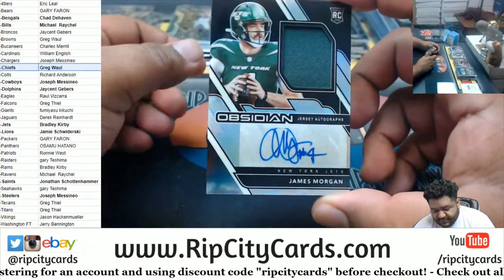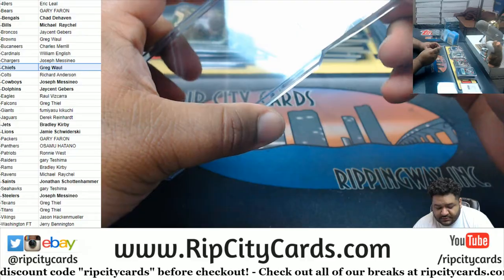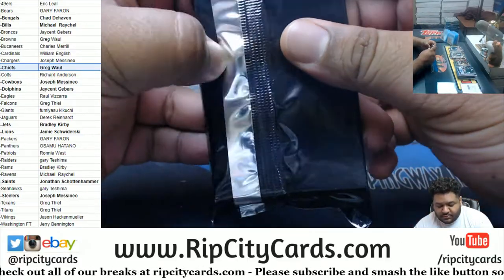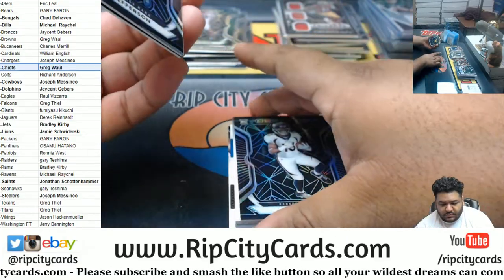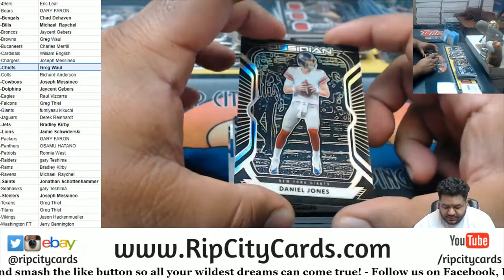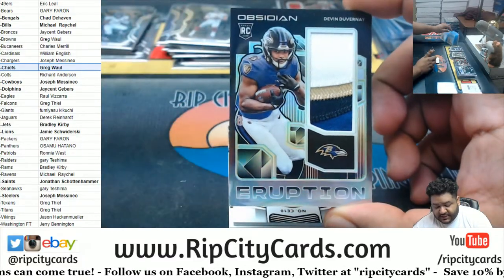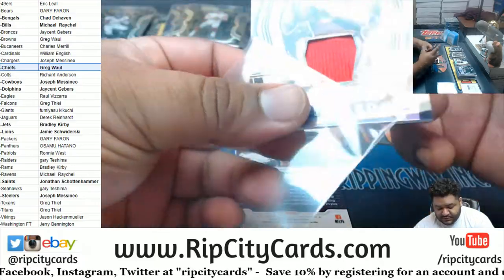And the Jets continue their domination with a James Morgan RPA. That's got to be like the fifth Jets autograph. My goodness. Van Jefferson Rams to 100. Danny Dimes Giants to 25. KJ Hamler Broncos, not numbered, to 50. Nice four color patch for Devin Duvernay, Ravens rookie. Joe Montana with the Niners relic to 50.